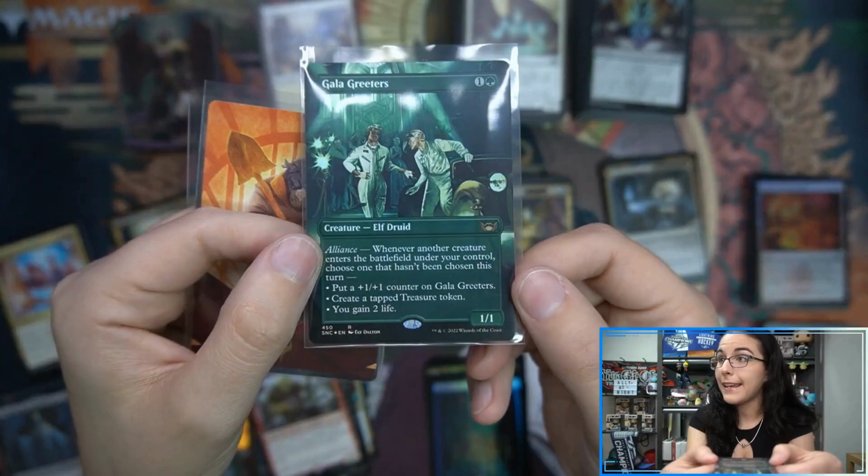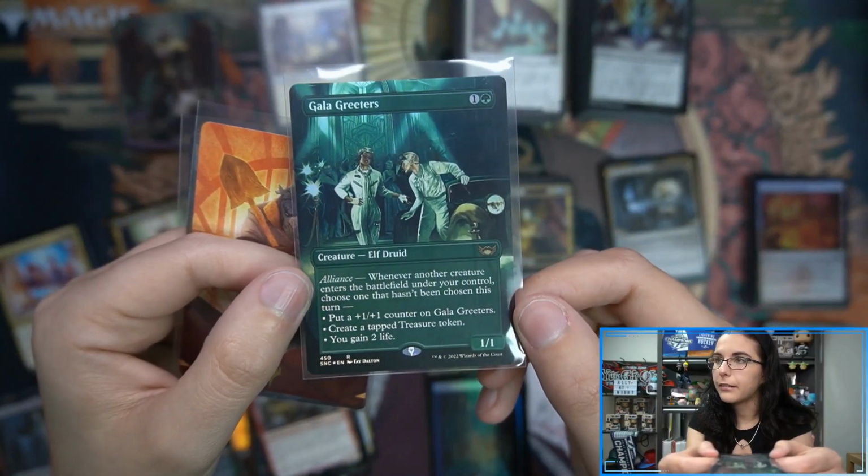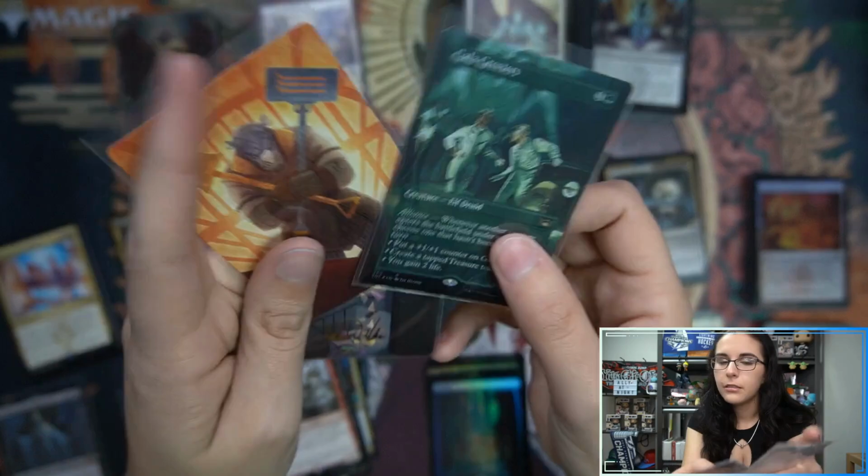Box topper, that was taped. Not too pleased about that. But we had Gala Greeters here, Elf Druid. Card number 450.